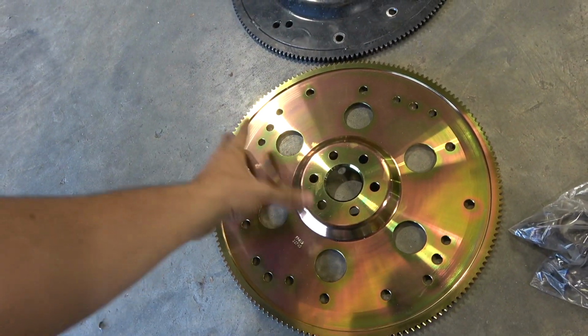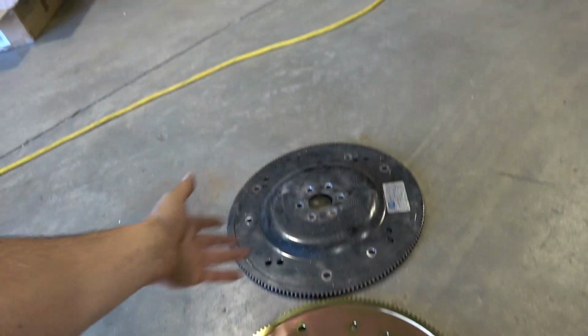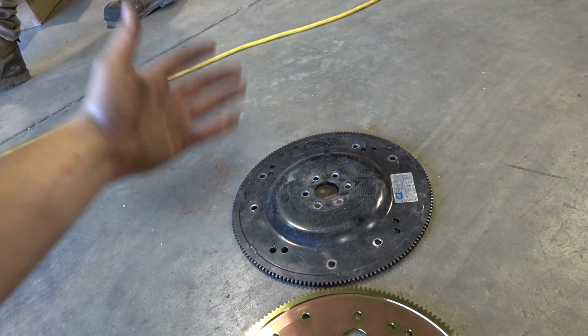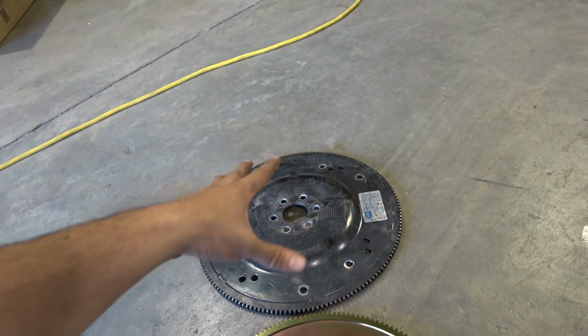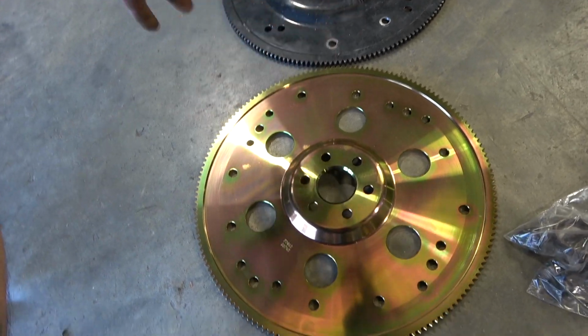From this point going forward, I'm going to run all the Mozier billet stuff because it's one and done. You can get the cheaper flex plates. They're welded together. They're SFI approved, but this is like the king daddy of flex plates, so highly recommend Mozier and everything they got going on.